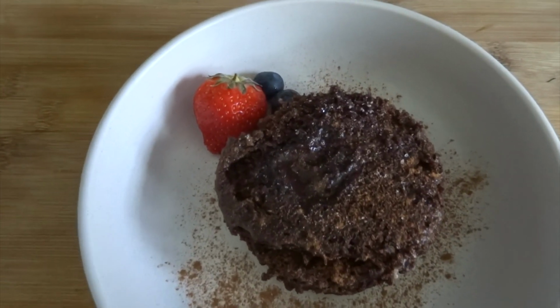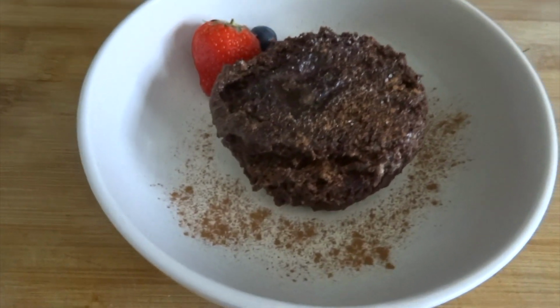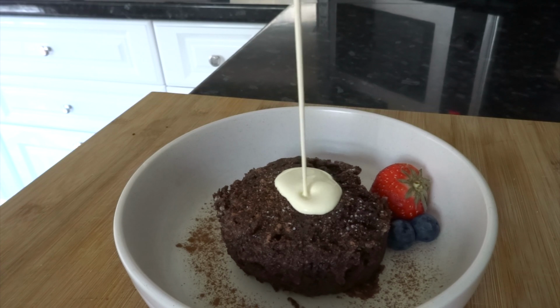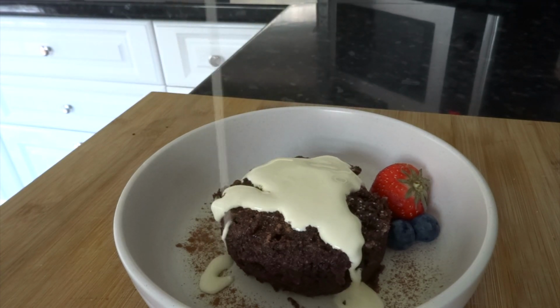Obviously I don't have oranges in the house because I don't eat oranges on the keto diet, but it would be great if I could have garnished this with a bit of orange peel. So I just went for cream, double cream of course, and some berries on the side, and always cinnamon.